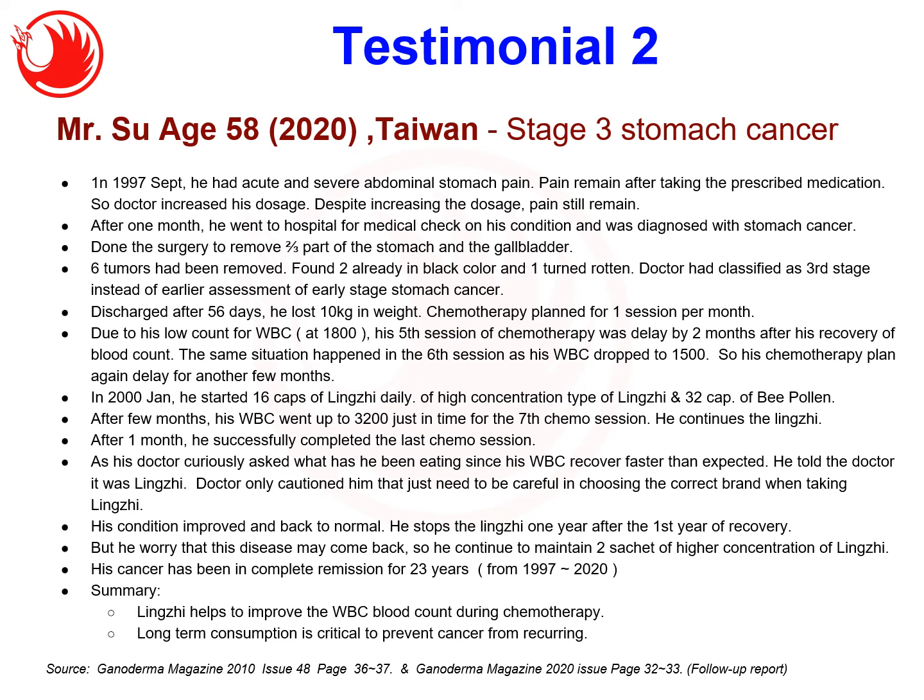For the last 2 sessions, the doctor saw the blood count went up and didn't expect that he would recover so fast in white blood cells. The doctor curiously asked what he had been eating since his white blood cells recovered faster than expected. He told the doctor it was lingzi. The doctor only cautioned him to be careful in choosing the right brand when taking lingzi. His condition improved and went back to normal.